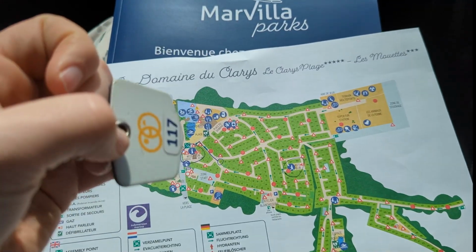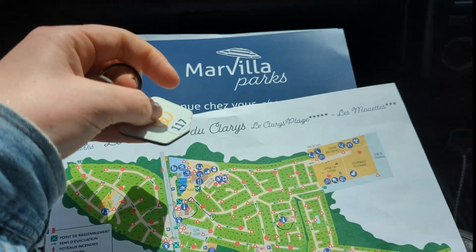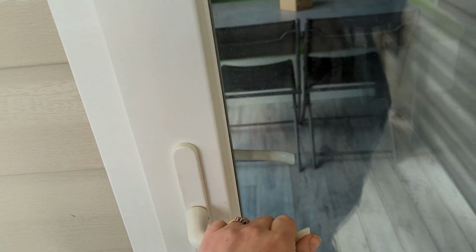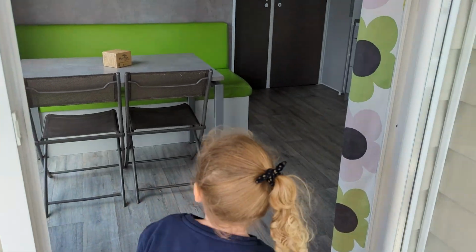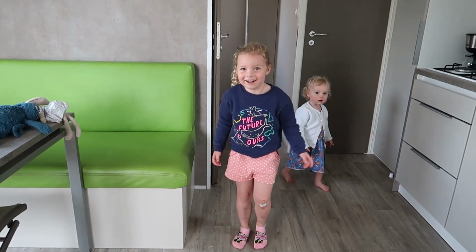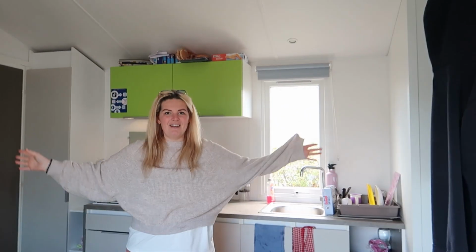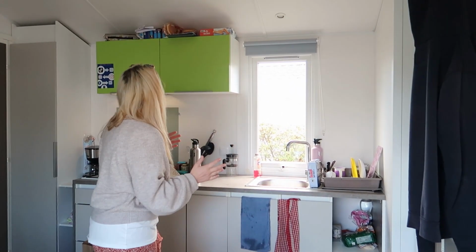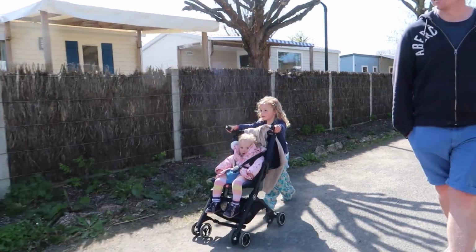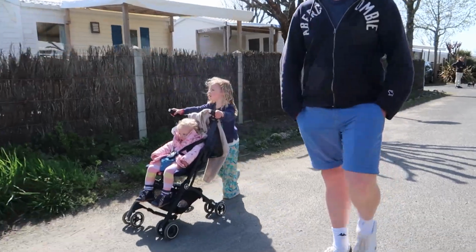We were given a map and keys for our classic XL holiday home with Eurocamp. I was expecting something really old and tatty, but actually it was so modern and definitely didn't deserve the classic title it was given. It was, however, not extra large like we imagined. You can watch my separate video on the accommodation if you're interested, I'll link it below. After settling in, it was time to explore. I know you're all desperate to see it, so I will start with the swimming pools.